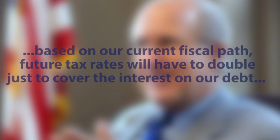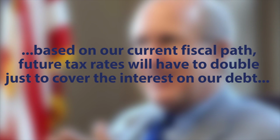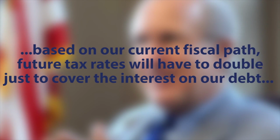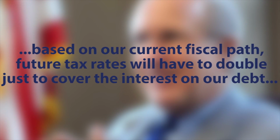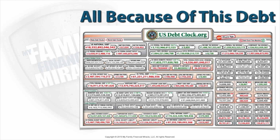What's even more shocking is that according to David Walker, who served as the Comptroller General of the United States and as head of the General Accountability Office from 1998 to 2008, based on our current fiscal path, future tax rates will have to double just to cover the interest on our debt. Just the interest. No debt reduction, no government employee pensions, no entitlement plans, just to cover the interest payment only. And it's all because of this tower of debt. That's a problem, and exactly why you must protect yourself.